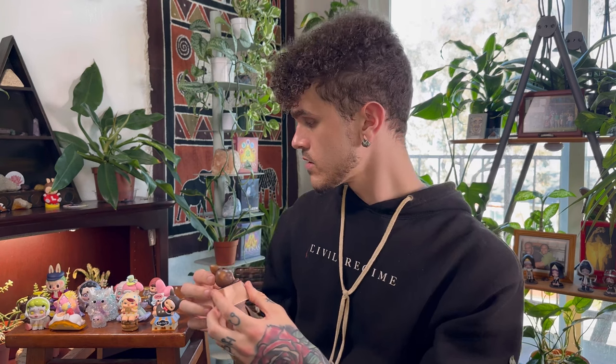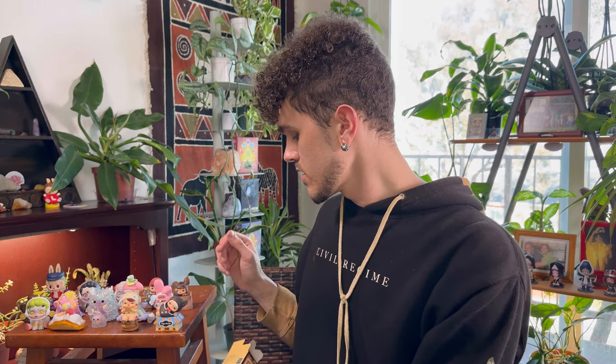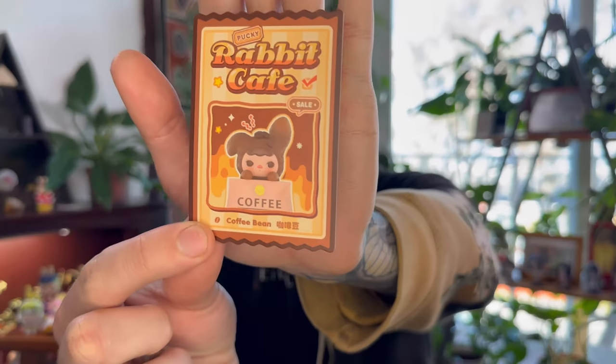So cute. I mean, it kind of works out. We got our coffee, we got the barista to make the coffee, we have the cookie to go with the coffee, and then we got the whole cafe itself with Pucky sitting on top of it. That's so cute. And here is coffee's illustration card. Really cute. That was part one of my crazy birthday haul.